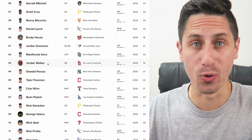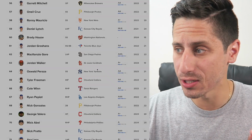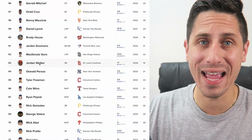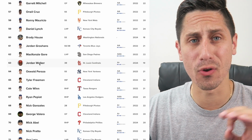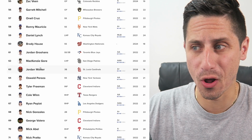Jordan Walker, love me Jordan Walker, one of my favorite players from the draft last year. He has looked awesome in the minors. He's come back to earth a little bit more in high A as opposed to low A, but his command of the strike zone is fantastic, and he has got silly pop. And also, he just hits for a pretty good average, too. He's an all-around good player.